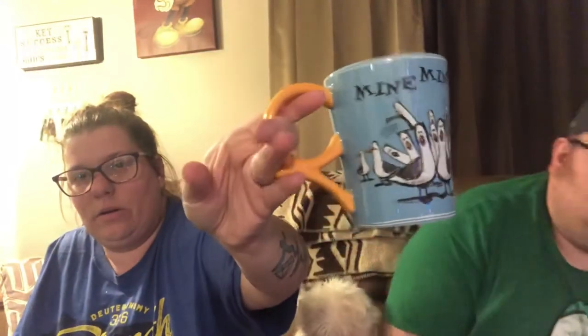All right. Here we go. I'm thinking this is a mug. And it is. Imagine that. Another mug. This is the seagulls from Finding Nemo, and they say, mine. That's what Ashley says every time she's around a Disney mug. They were originally $16.99, and we got them on sale for $5.99.